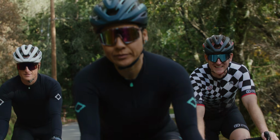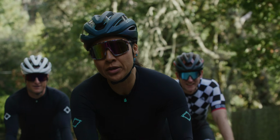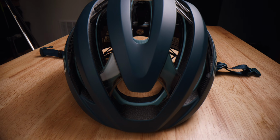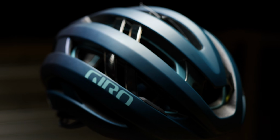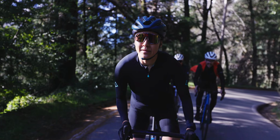My favorite part of the Aries is how sleek and slender it is on your head. Some helmets will look great sitting on a table, you know, and you'll say, that's a great looking helmet. And then you'll put it on and you'll walk by a mirror maybe and then just wish it still was on the table. The Aries is not that. It definitely passes the silhouette test for me, and I like the way it looks, I like the way it feels, and I like the way it performs.